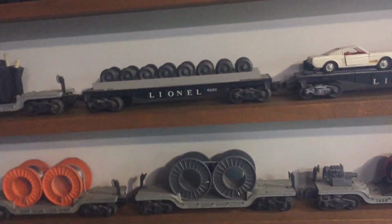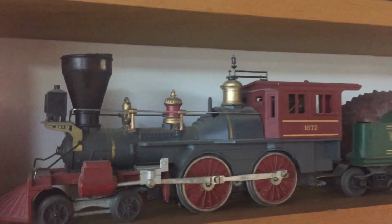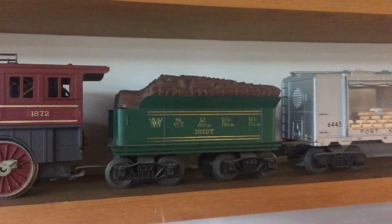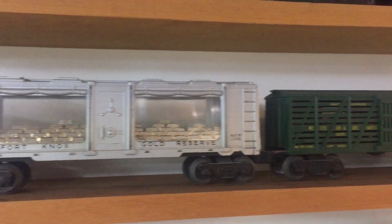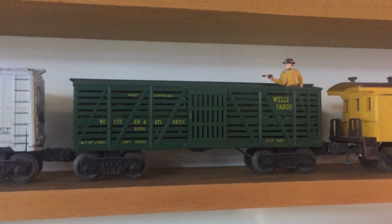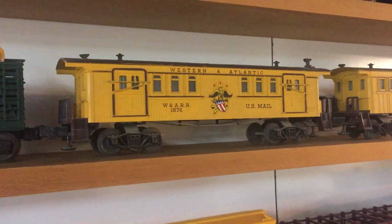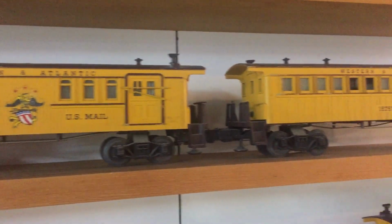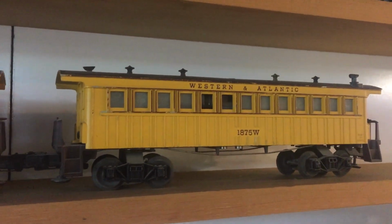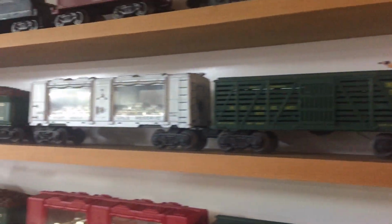And then around the corner is the General. This one here, 1872. Fort Knox Gold Reserve. This is the cop and hobo car, I think they call it. And 2 passenger cars. This is the lighted version. And this has the whistle inside the car, is a whistle, air whistle. So those are the trains that were in that one box.